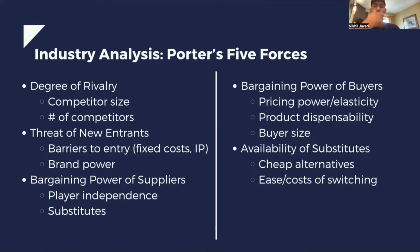But in others, it could be an intellectual property barrier. For example, in a pharmaceutical company, they may have to recreate some drug that another company has made without copying the actual chemistry that's referenced in the patent. That's how you should think about threat of new entrants on an industry level. It could be very different for healthcare, telecom, retail, whatever that might be.